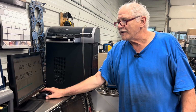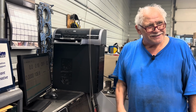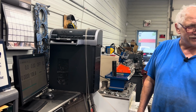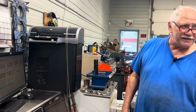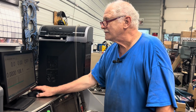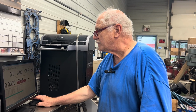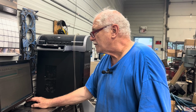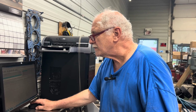Blowing the exhaust makes a lot of heat. We were up to 107 degrees there, from 94. Trying to blow all that air through a small orifice certainly does heat it up, doesn't it? Compressed air makes heat. The molecules are closer together. Okay, we're going to print this one.